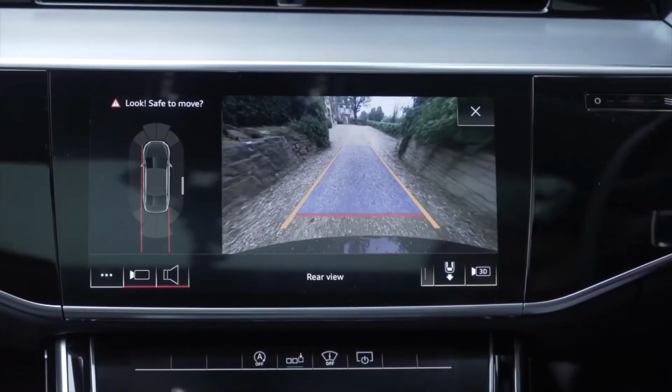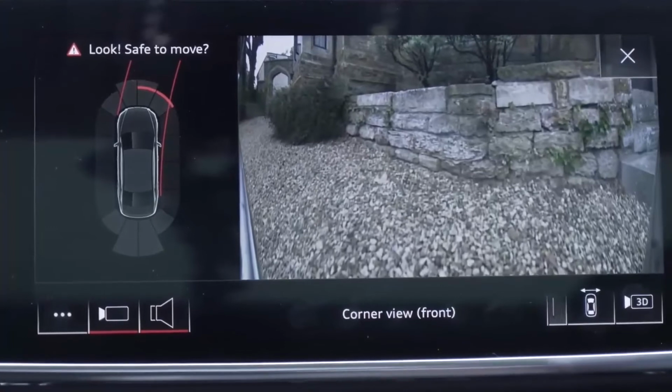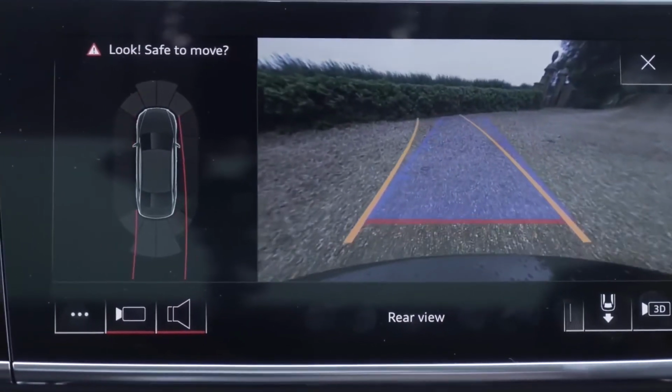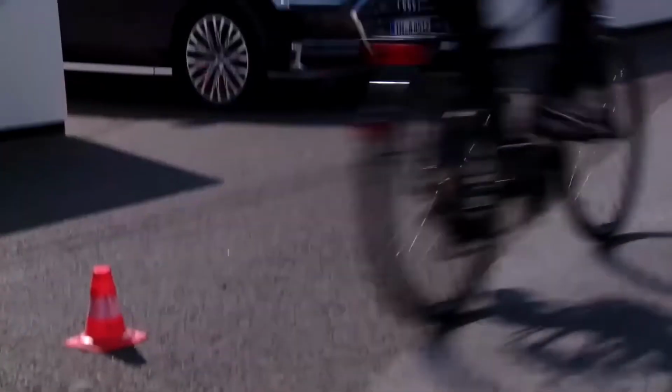The 360-degree cameras can also help you when the time comes to exit the space, because they can give you a near 180-degree view of the front or rear of the car to help you pull out. The forward-facing view is a great help at other times as well, such as when you're trying to negotiate a tricky junction with poor visibility.